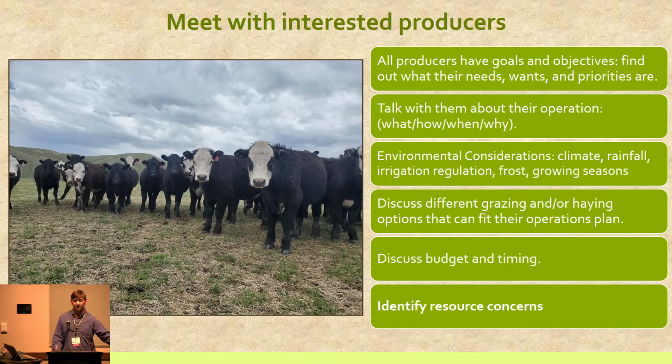We go through the workshops and the field tours, but that can't necessarily be the only reason why they're interested in trying cover crops. There's got to be another reason that they're talking with you. So it's good to know why they want to do it. Maybe they're just at the end of the rope and want to try something new, or maybe they've been thinking about it for a few years and they've already bought a no-till and they're really gung-ho about it. Everybody's going to have a different outlook on it.